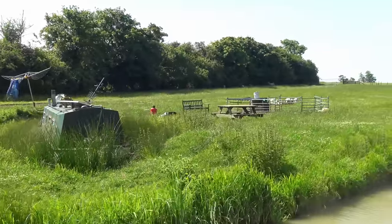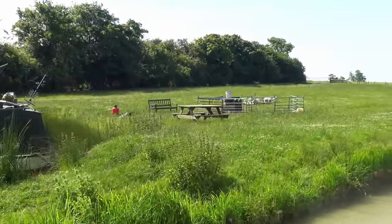Yes, that is a narrowboat in the middle of a field. Somebody does live on it. It's in water and it's got a bit of land with it as well, and some sheep. Quite a rural idyll.